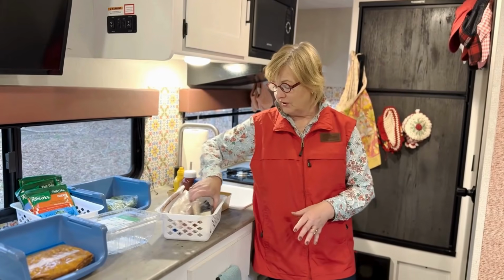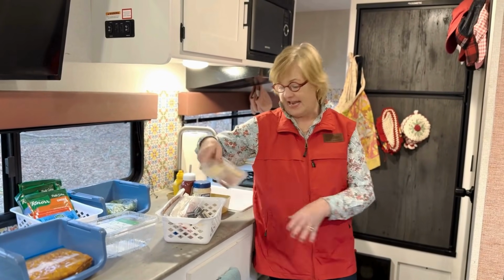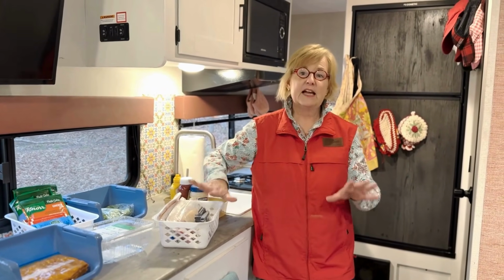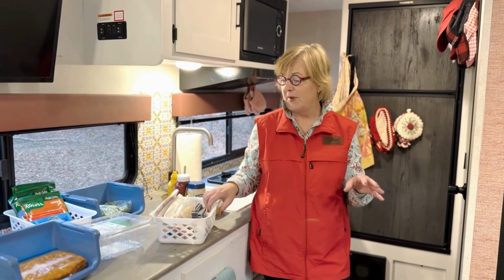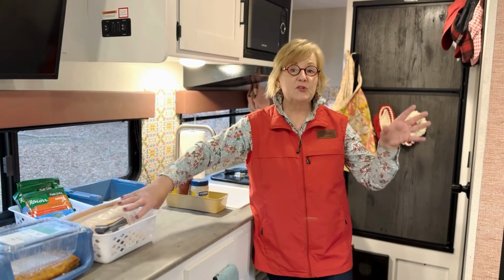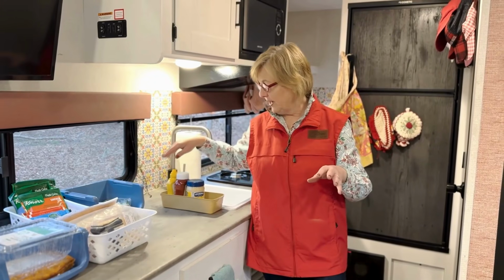So I've got all the lunch meat in here. I've got a little snack in here. If I'm just going to have cheese and crackers, I can take this out, use what I want, and then put that thing back in the refrigerator, and I don't have to lose all the cold in my refrigerator.